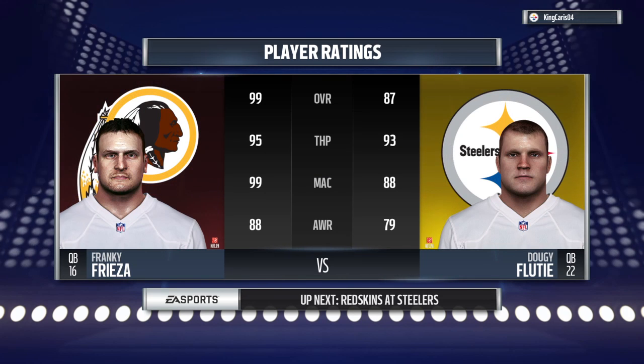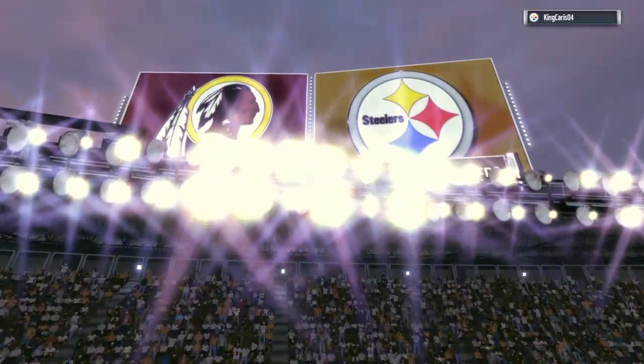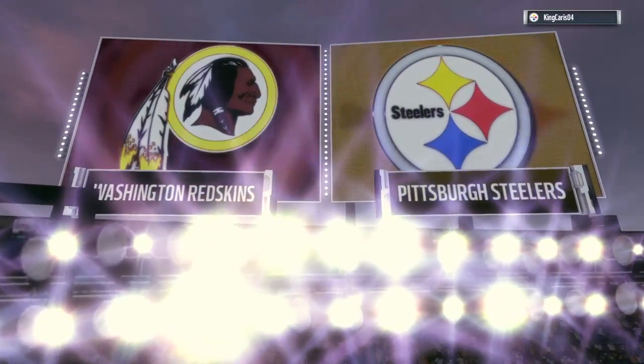Everybody, I'm Larry Ridley, and this is the NFL on EA Sports. As we head towards kickoff, two quarterbacks will be on the field today trying to push their team to victory. It's the Redskins going up against the Steelers.